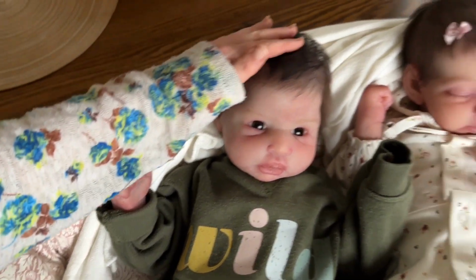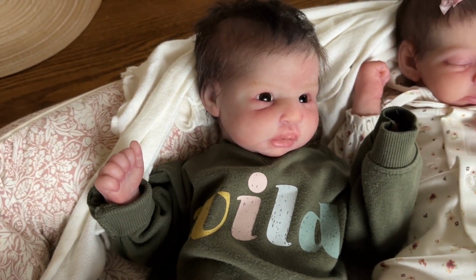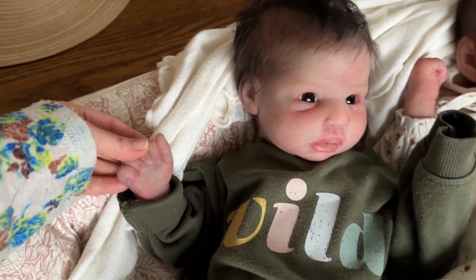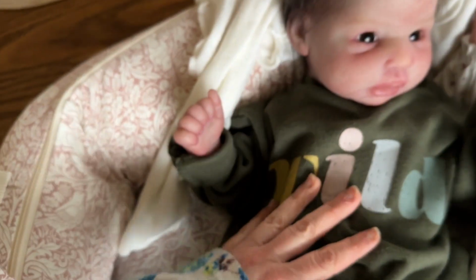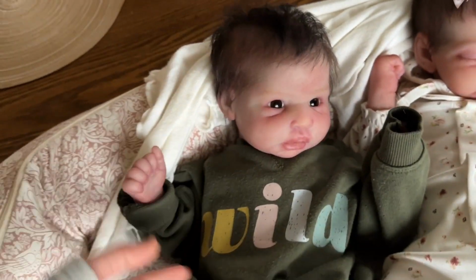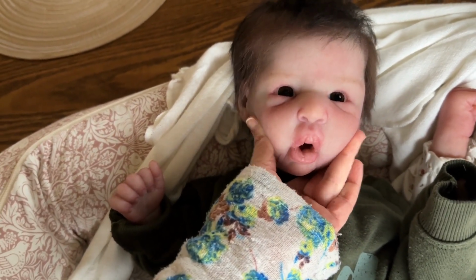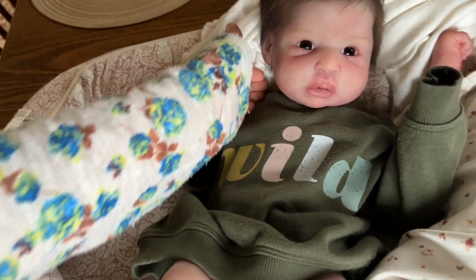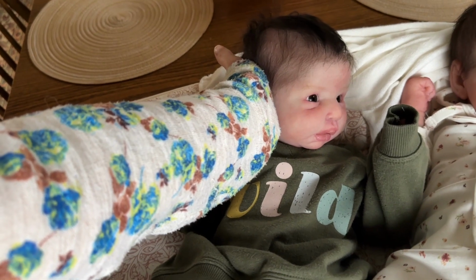So this is the Brie sculpt. I think the sculpt was initially released maybe 2 years ago. Look at that little hand. She's got an open mouth and there is a little tongue in there, brown eyes, a bit washed out by the lighting, but that's all right.